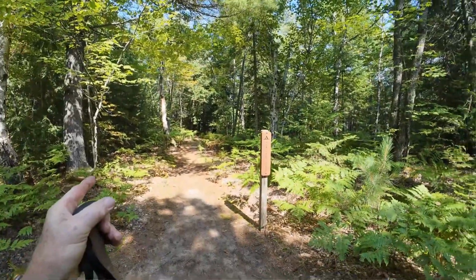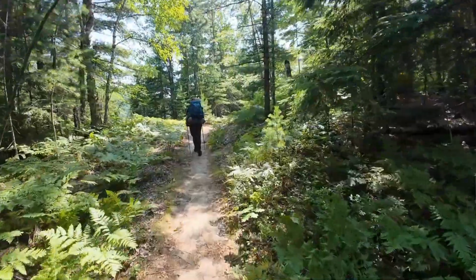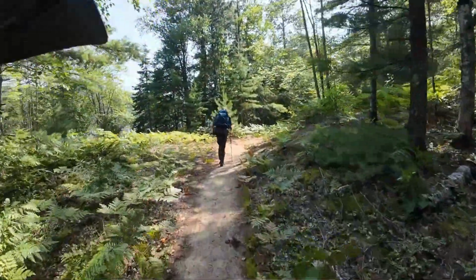Trapper's group is that way, and we gotta go that way. It's a big lake.